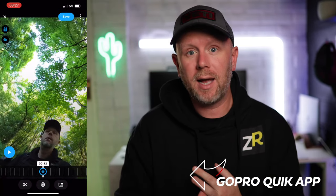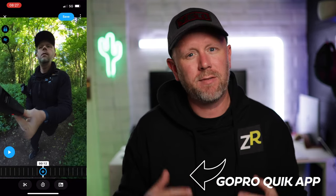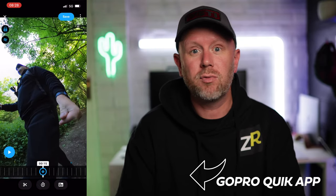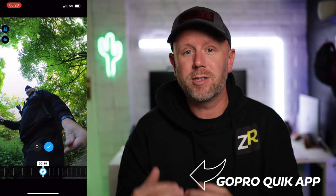For most people though, you'll be editing your footage in an app, and the GoPro app is okay. The Insta360 app has made a big leap forward. That's where Insta360 have improved over the last few years. GoPro haven't really updated that app in the last 3 or 4 years. Insta360 are constantly releasing updates, and it gets better every single day.